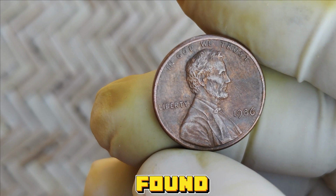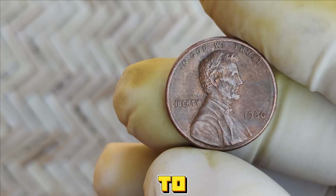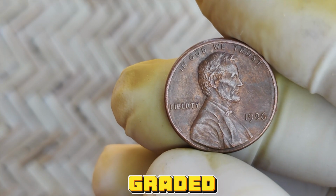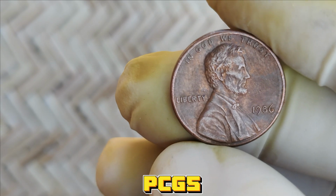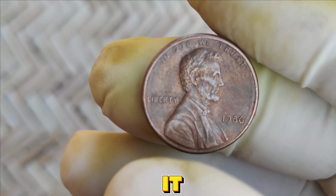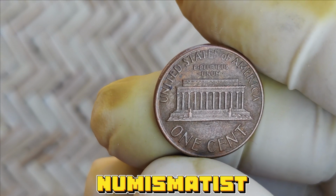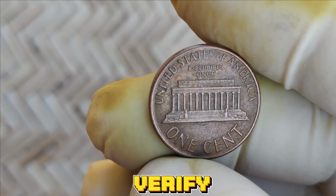So, you think you found a rare 1986 penny? Here's what you need to do next to cash in big: get it professionally graded. Organizations like PCGS or NGC can officially grade your coin. Avoid cleaning it. Cleaning can reduce the value, so leave it as is. Consult a numismatist. Get an expert opinion to verify rarity.